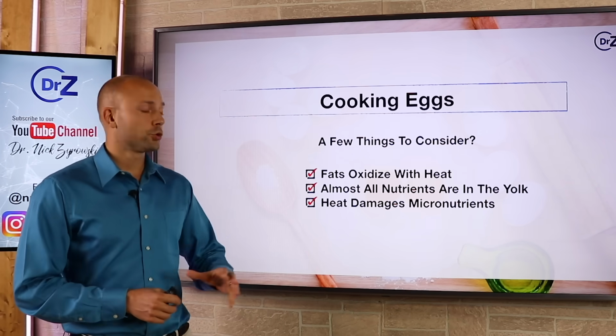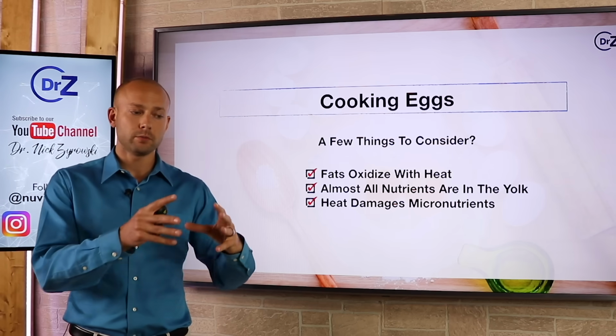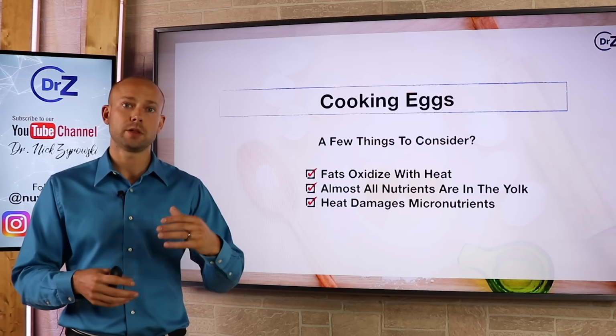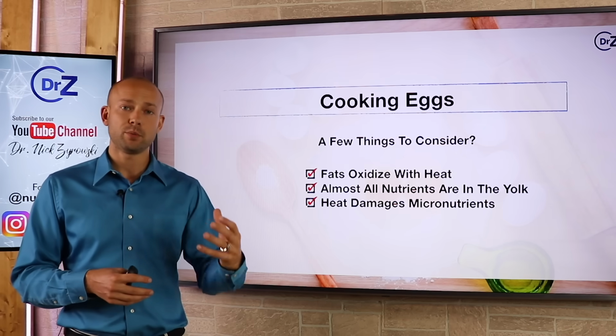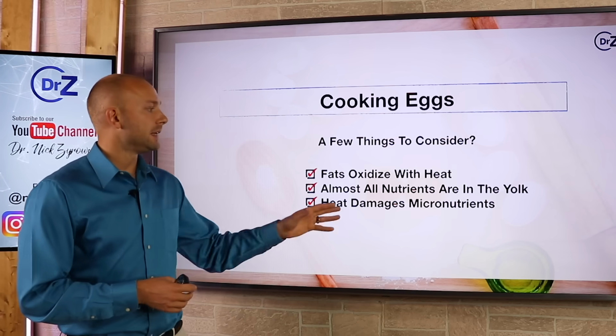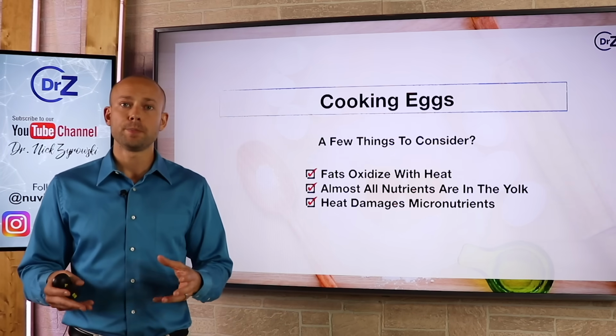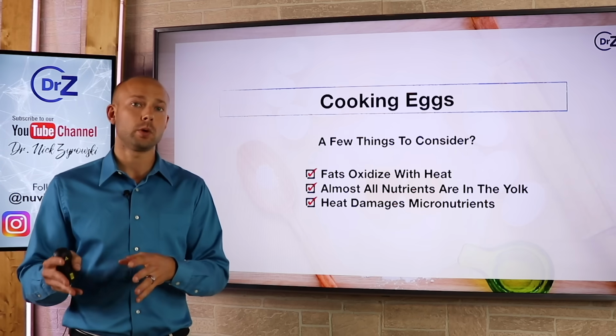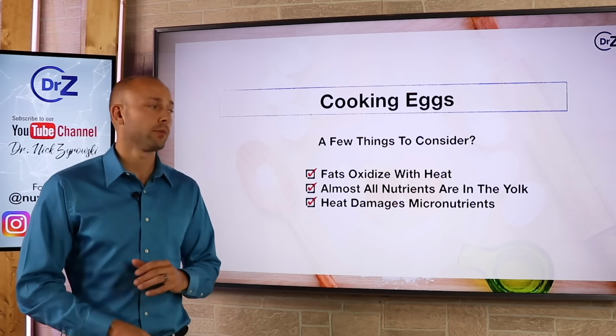The other thing is almost all nutrients are in the yolk. Like I had mentioned, a lot of the proteins are in the whites. The yolk contains all the different micronutrients, the fat-soluble vitamins, the B vitamins, all of that is right in the yolk. And then heat damages micronutrients. So not only do we want to make sure that we're not damaging the fats in there, but we also want to make sure that we're not damaging all the different micronutrients.